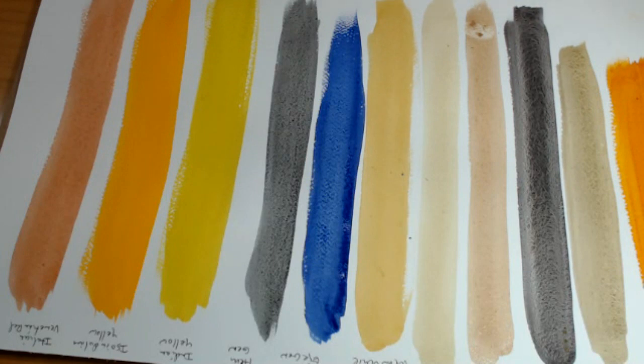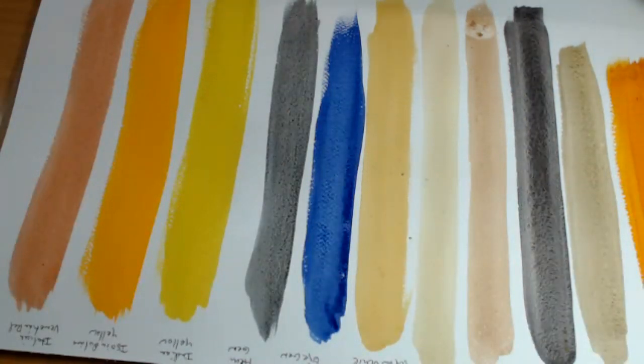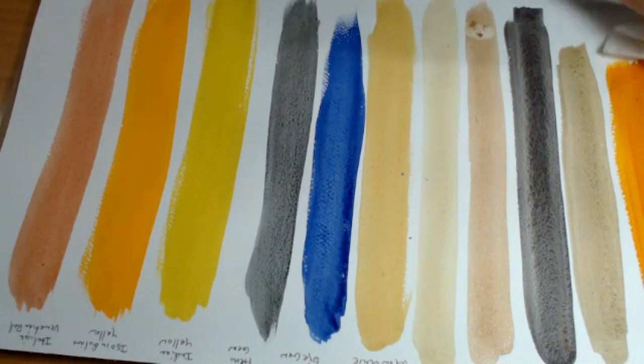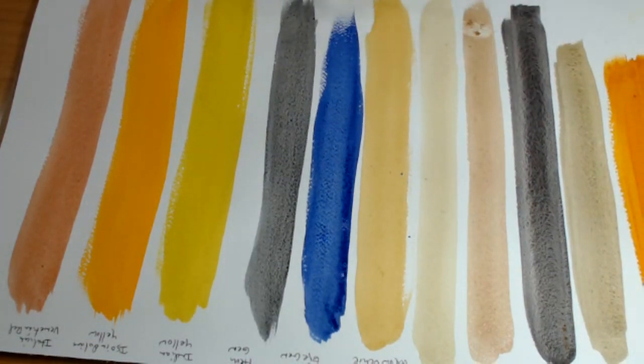If you want me to list these colors, absolutely. I'm glad to do it when we're all done. Yes, I will post all the colors I'm using here. I'll stop a little earlier with showing the colors today because I want to show you those powdered pigments, those powdered watercolors.